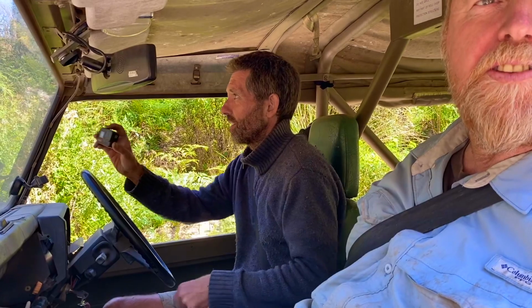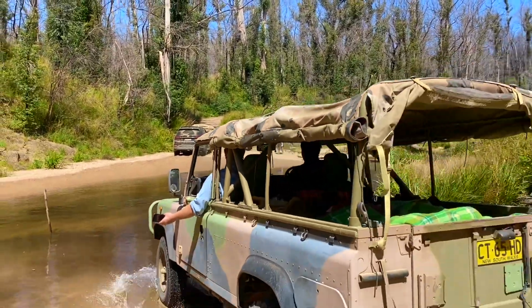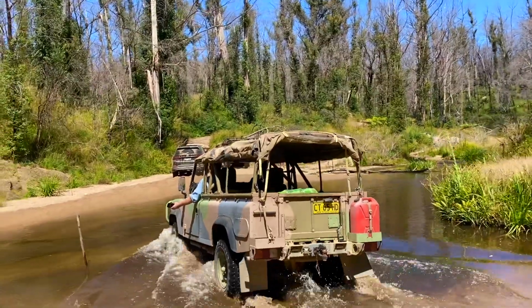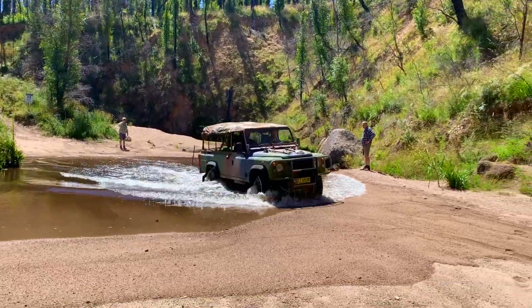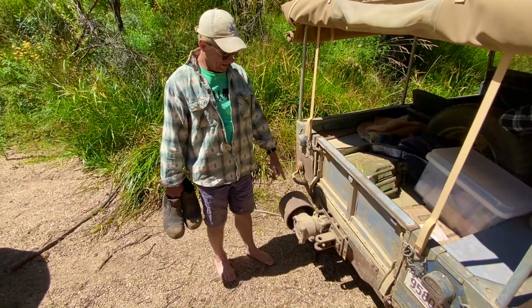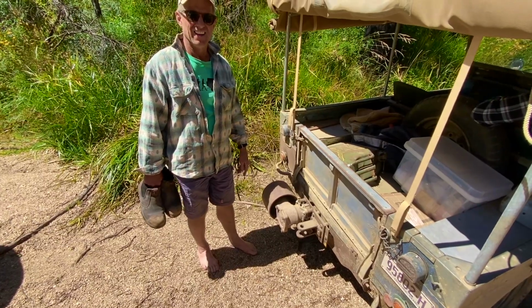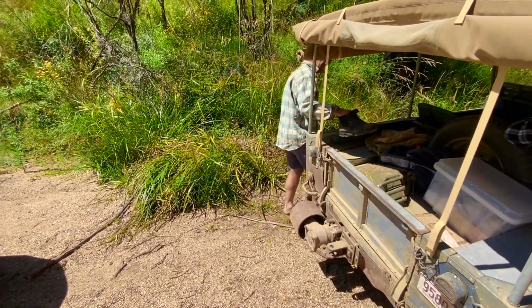You should get yours built, Davo. I'm going to. I've got the bug now. I'm getting a Perentie as well. I knew you would. You had one of these. Yeah, I sold it. $500. They're worth 10,000. It's cheap.